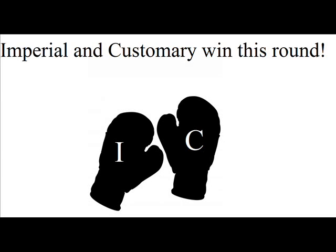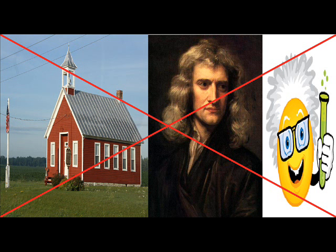This is where and why the imperial system and its derivations beat the metric and SI systems. Imperial and customary give us the units which we typically use for our everyday purposes. They may lack conversion power, but that's precisely the point.